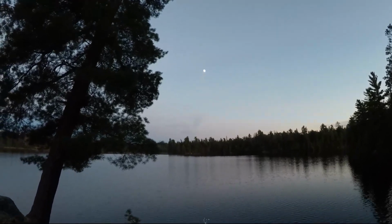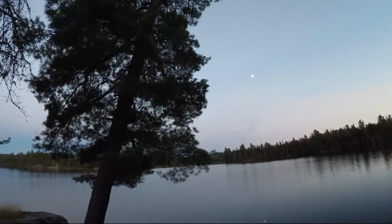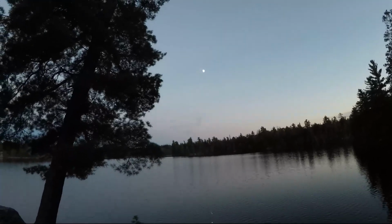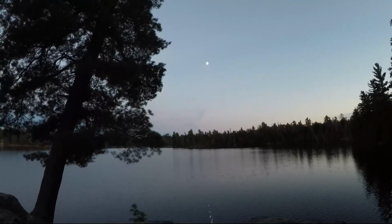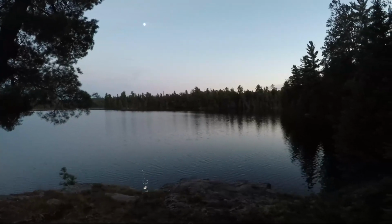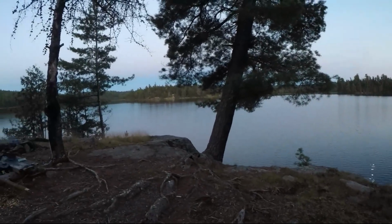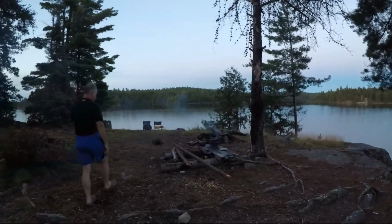It's a shot of the moon by this beautiful tree. These trees are huge. It's nice to see that there are still some around. Beautiful, peaceful, gorgeous night. And it's only around 15 degrees Celsius.